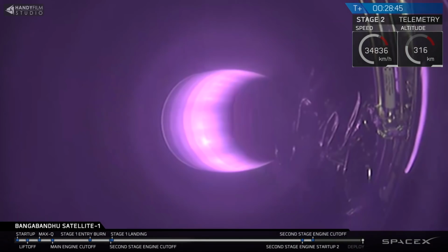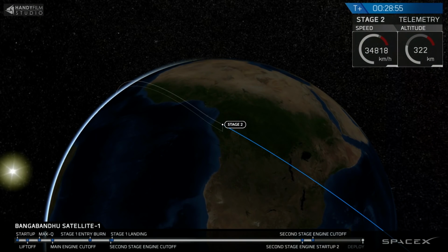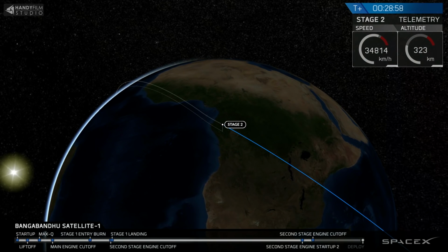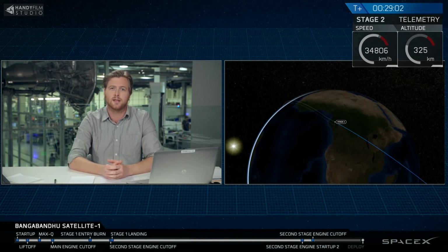Shut down. And there you saw it. The second stage completed its second burn. Let's take a few moments to make sure that we've entered the expected orbit. Good final orbit. And we've gotten confirmation that we are in a good final orbit.